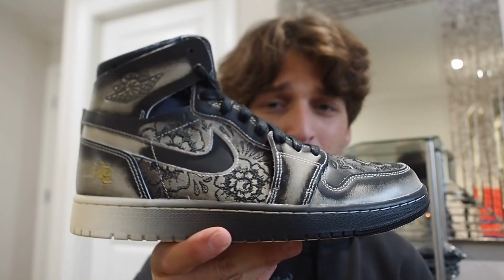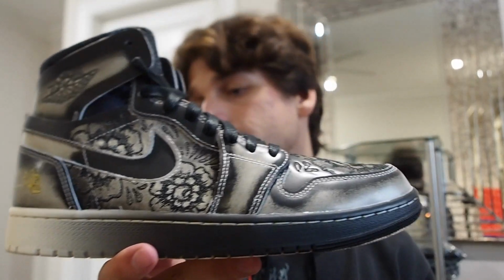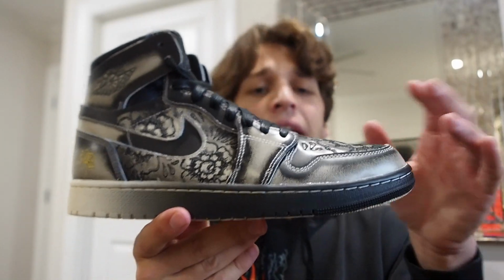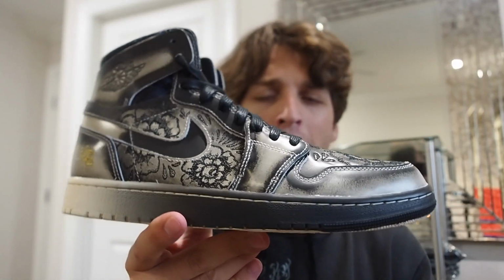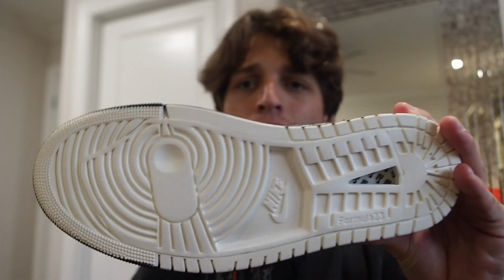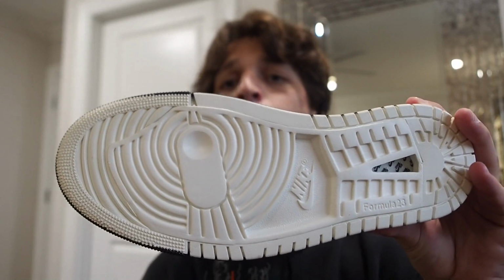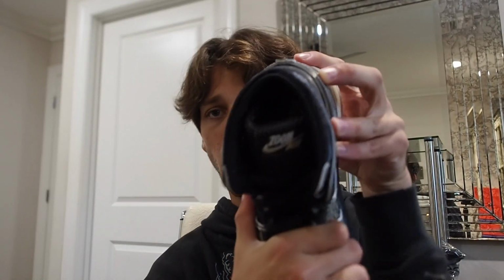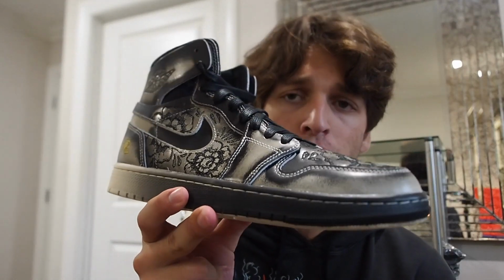These are actually pretty comfortable from what I hear. Unfortunately, they're not my size. I would try them on, but I can't. But if I were buying these, honestly, I would go up a half size because they seem like a shoe that would be tight on feet, and that's what I've heard from other people as well. The outsole is a cream slash white outsole, and you do have that air peeking through, which I have never seen on a Jordan 1. And if you push on it, you can actually feel the air within the shoe. So it is actually an air comfort, which is pretty cool.